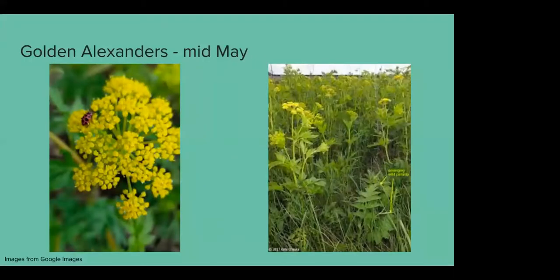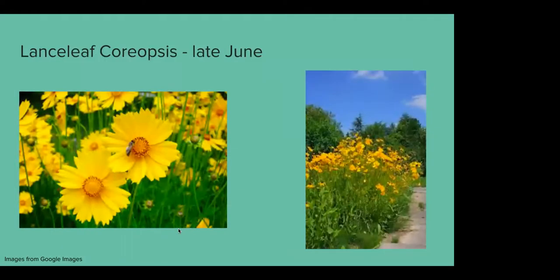And so just some examples, flowers that are going to be growing in our spring month are the golden alexanders. And these are providing food for bees, swallowtail caterpillars, and they grow pretty tall and cover up a lot of land. In our late June and our really nice summer months, we have our lance leaf coreopsis. And these guys provide a lot of food for butterflies, beetles, and birds like finches.